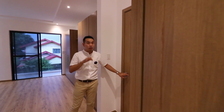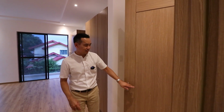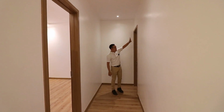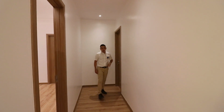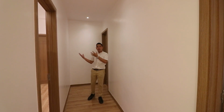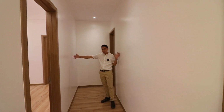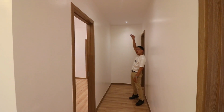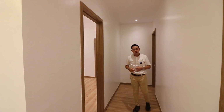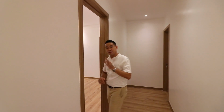And now let's take a look at your third and fourth bedrooms. You can see that the great combination of this wooden color, the flooring, and the white walls makes it very refreshing. Even with the width of the hallway, the height compensates for it, so it doesn't feel cramped at all. And from here, let's take a look at your third bedroom.